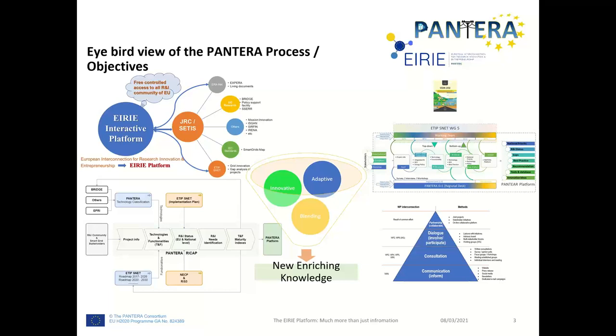We are working until the end of 2022, through which period we are trying to develop as much as we can in support of the research and innovation community of Europe. But afterwards, a service contract supported by DG Energy is going to take over in order to continue this visionary work that we put together through the PANTERA project, aiming to serve the communities forward.